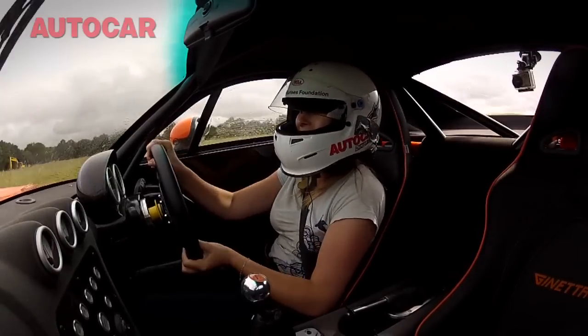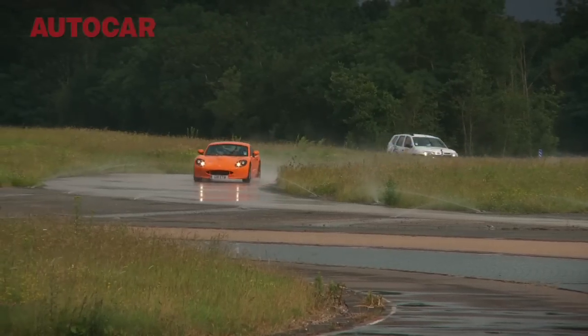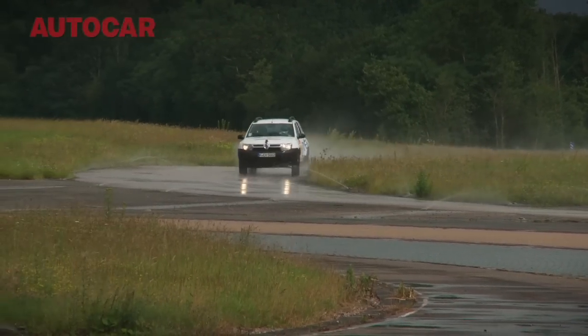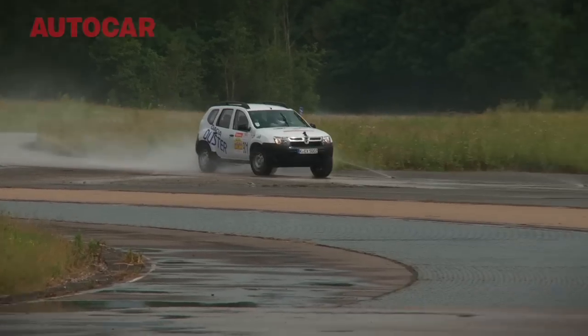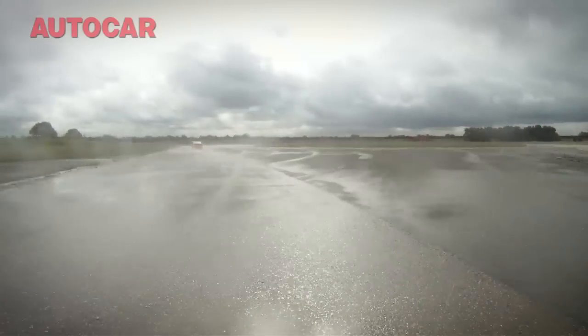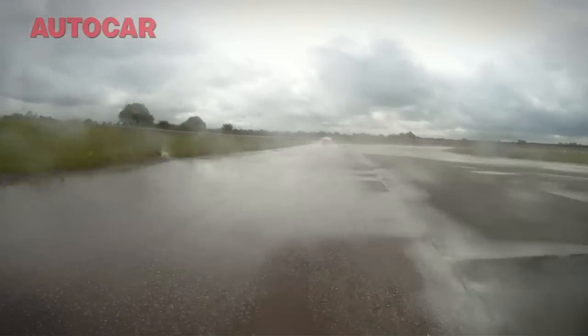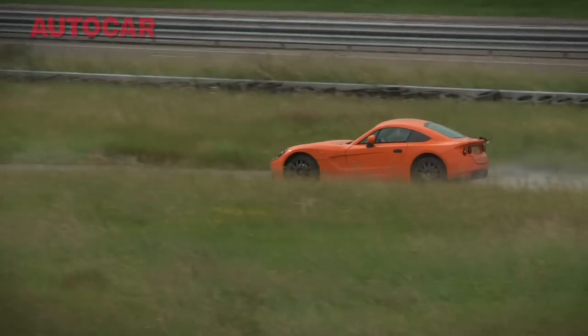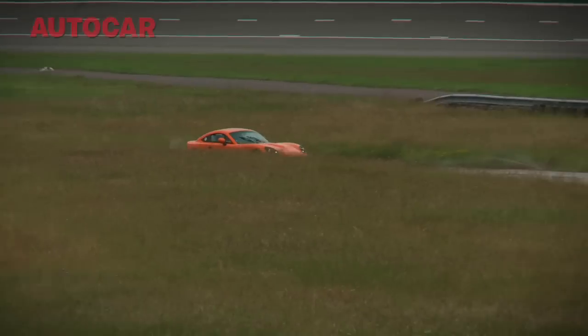I can see the Dacia. Absolutely, he's trying so hard. Come on, more power, more power, more power. Drag it out on the power. Come on. It's just asking too much of it, I think. And actually, biggest surprise, possibly, it's just what a good little car the G40 is in the wet.